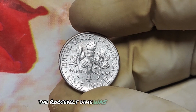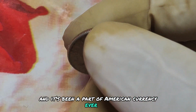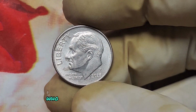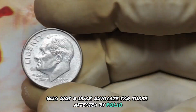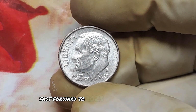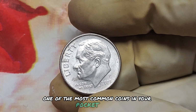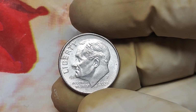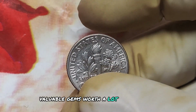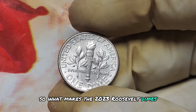The Roosevelt dime was introduced in 1946, and it's been a part of American currency ever since. It was created to honor President Franklin D. Roosevelt, who was a huge advocate for those affected by polio, a cause symbolized by the March of Dimes Foundation. Fast forward to 2023, and the Roosevelt dime is still one of the most common coins in your pocket change. But here's the twist. Some of these 2023 dimes could be rare, valuable gems worth a lot more than 10 cents.